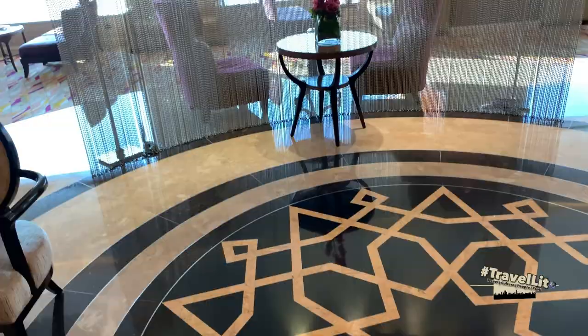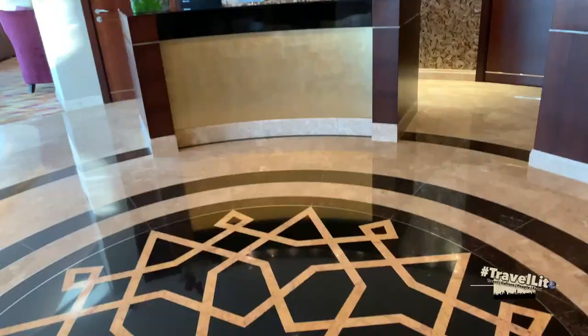Welcome to the executive lounge of Conrad Dubai. For those who book an executive room or executive suite, instead of checking in and checking out at the main reception at the lobby, you can do it right here at the executive lounge, where they have a reception area to do the check-in and check-out process.